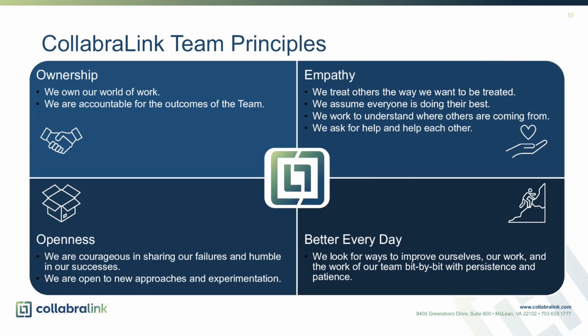Ownership. We know we own our world of work and we are accountable for the outcomes of the team. Empathy. We treat others the way we want to be treated. We assume everyone is doing their best, and we work to understand where others are coming from. We ask for help and we give help. Openness. We're courageous in our sharing of failures and humble in our successes, and we are open to new approaches and experimentation.